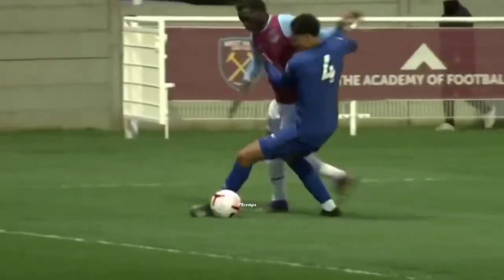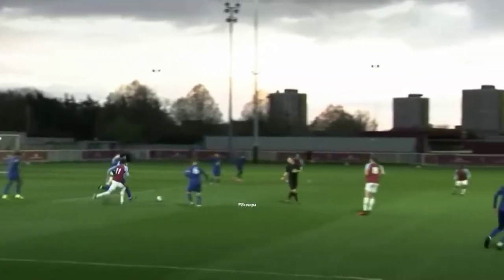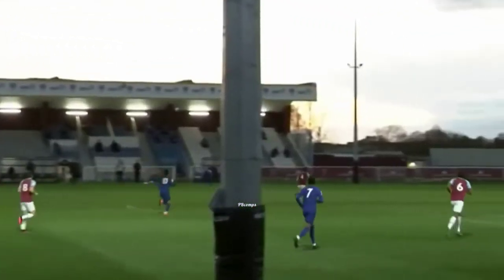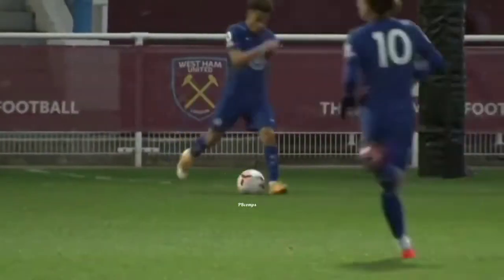Colwill always quick enough to cruise into those positions. Nicely done. Good turn as well. Typical him. Just breezes over the ground, doesn't he? Really does. Superb. There's so much of Andreas Christensen about him. It's a good pass as well. Yeah.